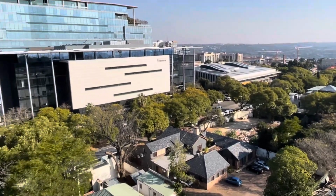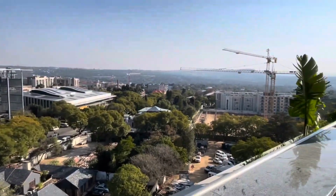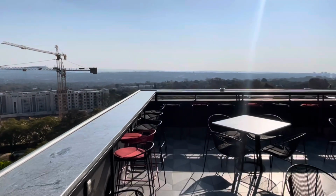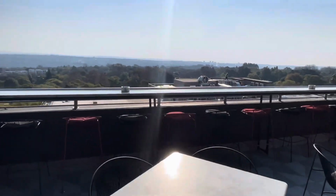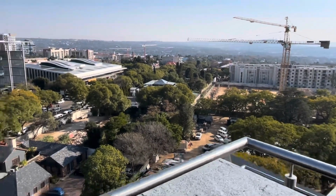One of the things that really stands out about the Radisson Red Hotel is their rooftop space. This space is where you can come and check out some other buildings around Rosebank. And as you can see, there's lots of space where you can hang out with your colleagues, with your buddies, whilst you are soaking in all this view from the rooftop.